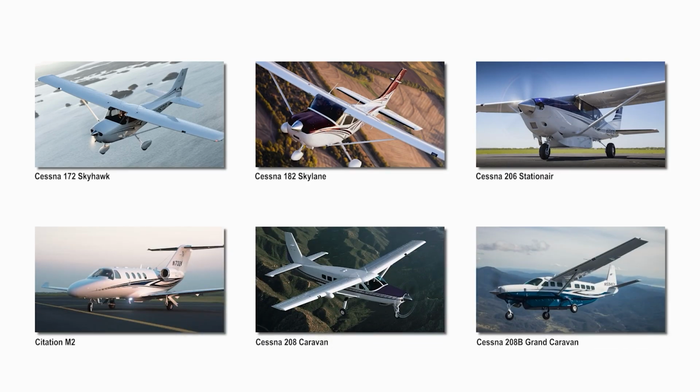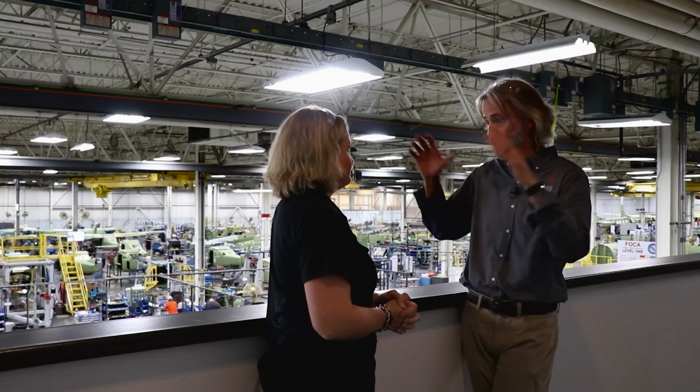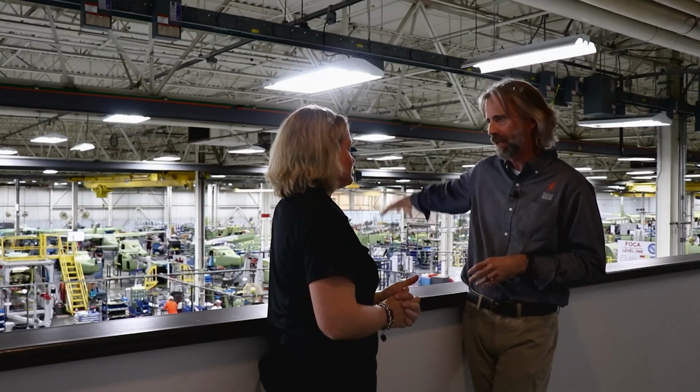All right, so this is literally only one building out of 5. So as GM, you have a whole lot going on. You're kind of like the Henry Ford of Independence, Kansas, aren't you? I guess you could say that, yeah. That's very cool. So why did production move here to Independence? We were in Wichita. Why just uproot and bring one little slice down here?